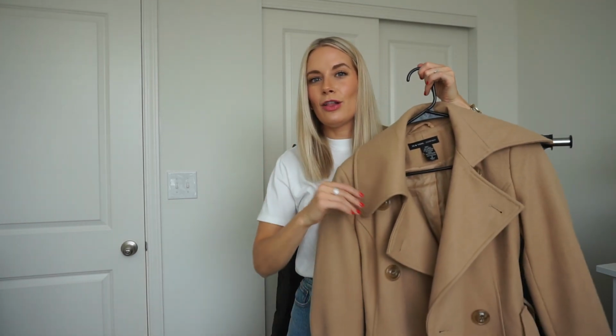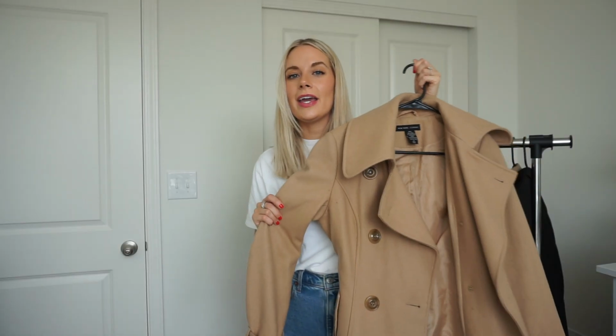This is what I mean by that large lapel. I still think it's really cute on this jacket, but this sort of jacket is key, and again, it is longer, so almost to the knees on me personally.